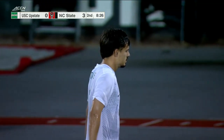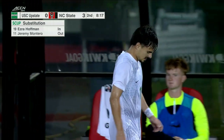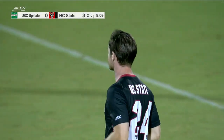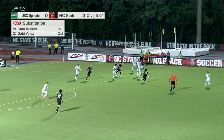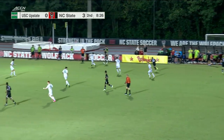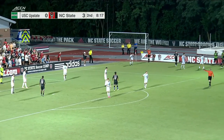Number 24, Montero out, Hoffman in. Cam Murray, outside back, comes on for the first time tonight for NC State. Yeah, and Velez has had another really good game on his left side. He's always up and down the field. Excellent support tonight, the supporters making their voices heard. They have been thrilled to see three second half goals, and NC State maybe not content with just three.